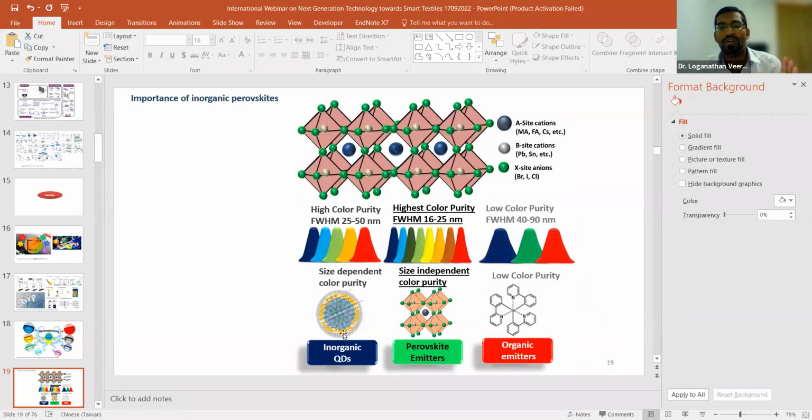And the major setback of previous organic emitters and inorganic quantum dots is their color purity. Whatever they used in the past, it has some problem with color purity, because if you check the PL emission, it is wide. If you want to get very good color quality, you should have a narrow FWHM, full width half maximum. If your PL peak is very narrow, you can control your color easily. So the importance of perovskites is the processability, color tunability, and their color purity.